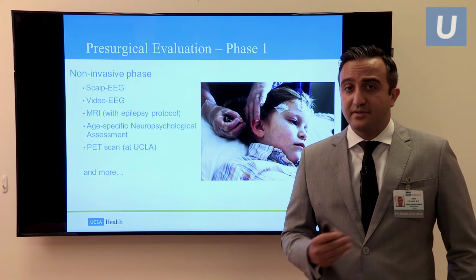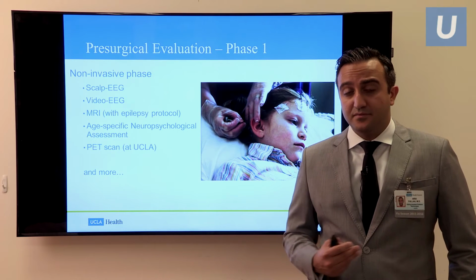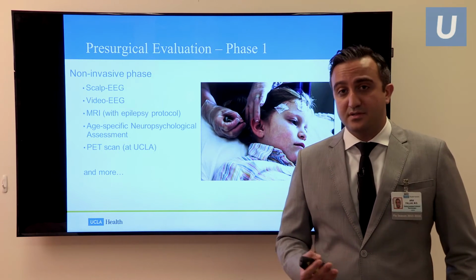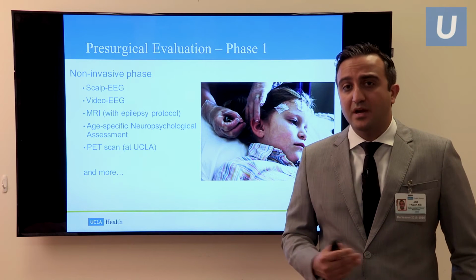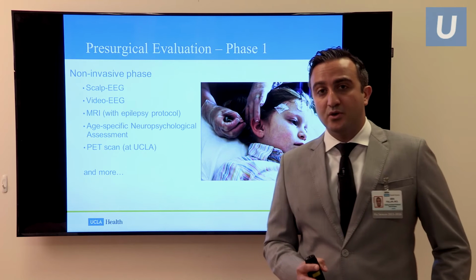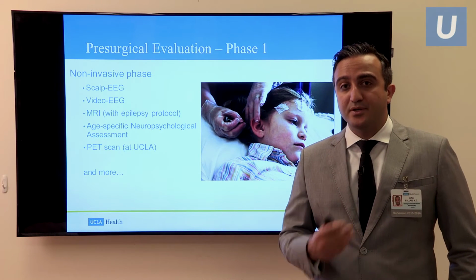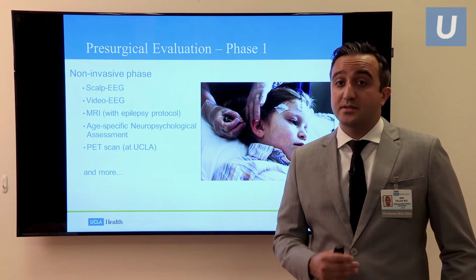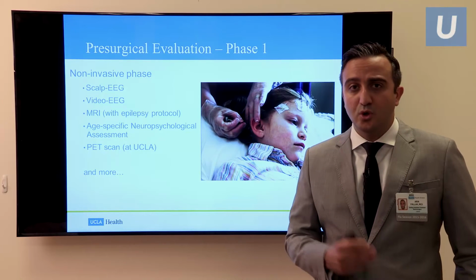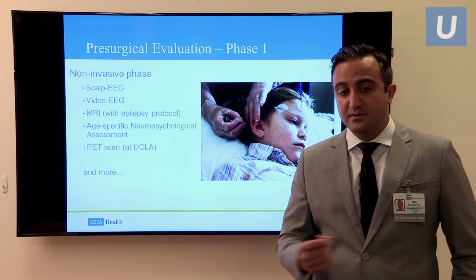Neuropsychological assessment is also very important whenever we consider surgery. Now, if the child is too young, we can't possibly do a neuropsychological evaluation, but in many children we're able to evaluate them, and this gives us important information not only to see what the current deficits are, but also to try to predict what the consequences of surgery would be. Would we predict a high likelihood or a low likelihood of a new deficit?